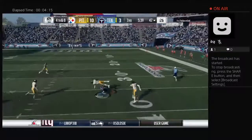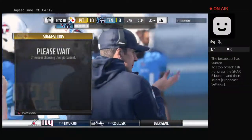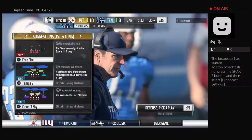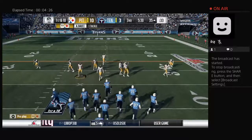It's Newton. He finds Roberts, complete. The Titans efficient passing on this drive. There's another first down. I don't know what they talked about at halftime. Whatever it was, it worked. They looked like a different team here in the third quarter.